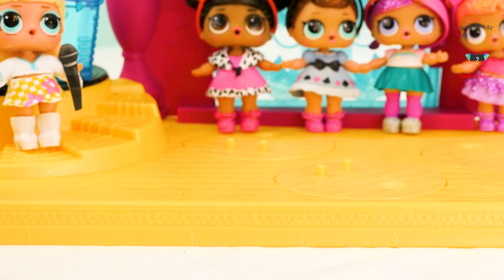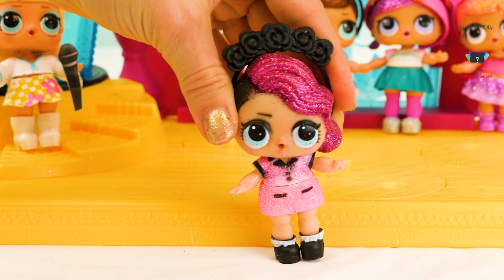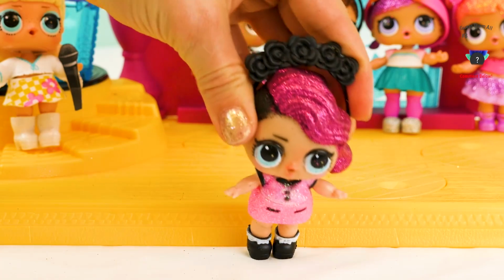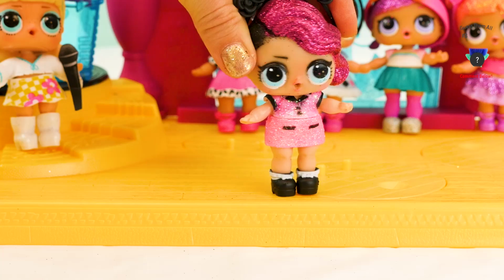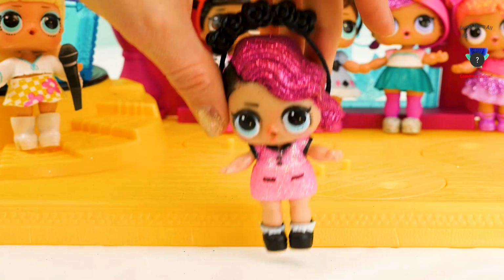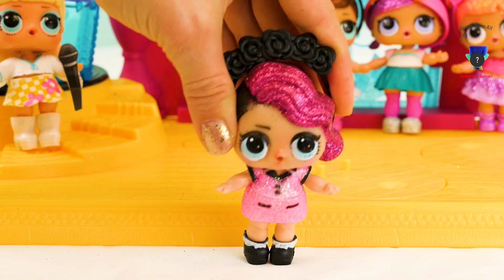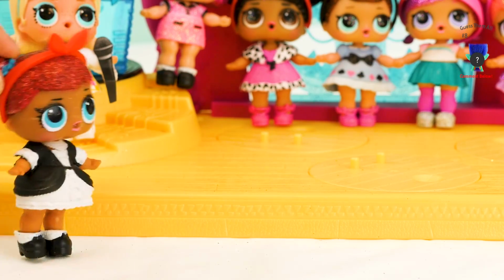Next we got Rocker. Hey. Oh wow, that is a change of pace. We got some nice pale pink. And cute shoes, little boots to match. Adorable. Wow, and so many sparkles. Ooh, and we got some black flowers. Black flowers.